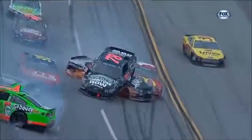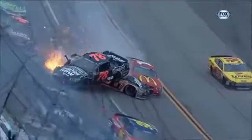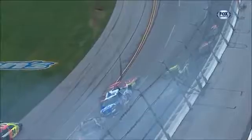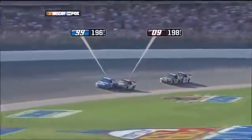Hadn't Ryan Newman had cars on top of him before here? I think the 2009 race. I think you're right. Brad Keselowski and Carl Edwards coming to the checkered flag. Boyer's 15 comes up, clogs the track. Both Labonte brothers involved. Carl Edwards, he opened it up just a little bit.